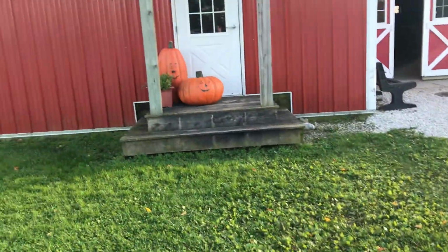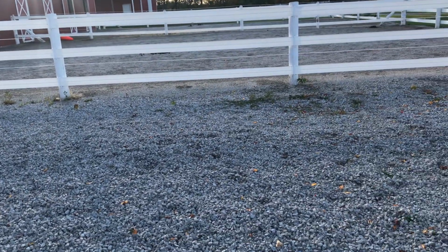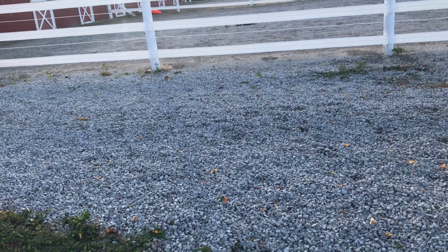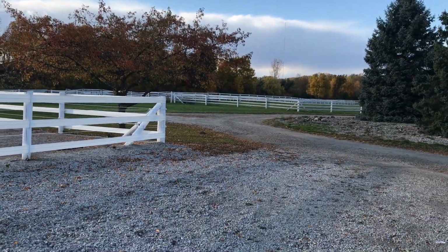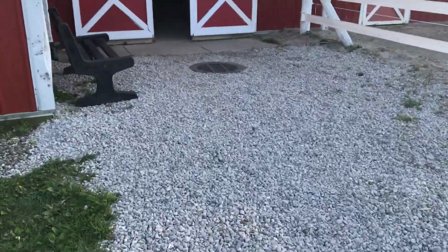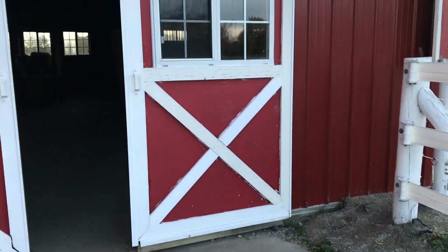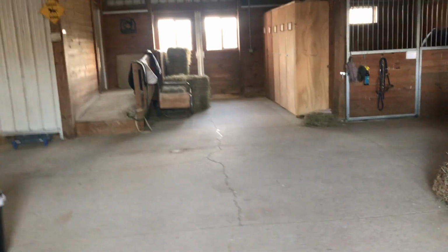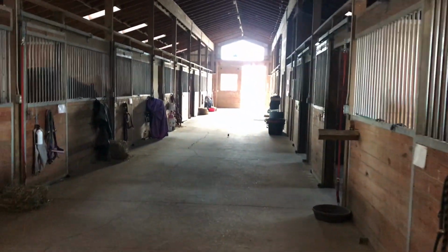They have all these little pumpkins out right now at the entry to the office, and the 2 dry lots, and then the pastures are over there, and I'll show you guys those when we go out. So you come into the barn, and there's the old girl Ellie. There's these sliding doors. You come into the main area, and we all get a tack locker. And here's the main aisle.